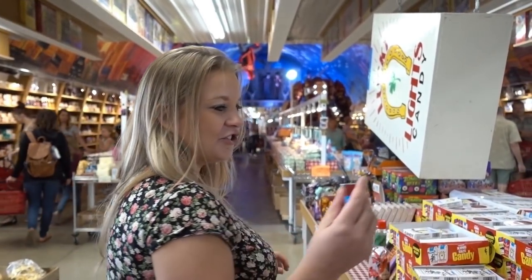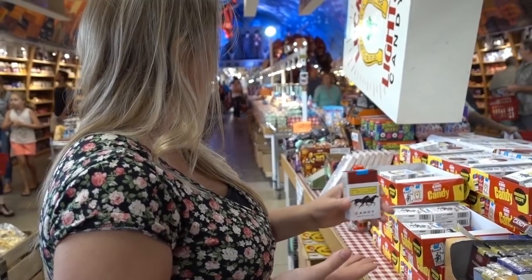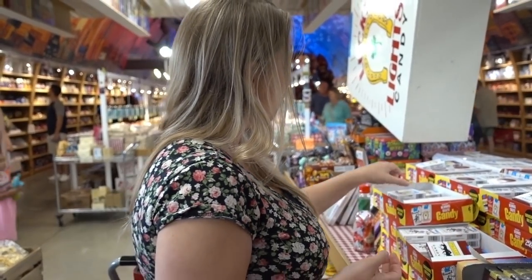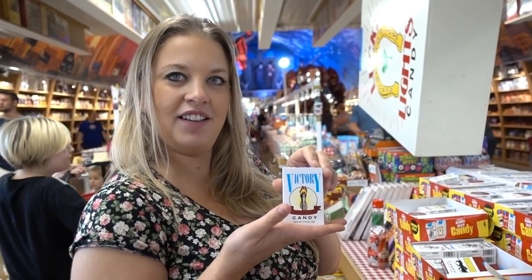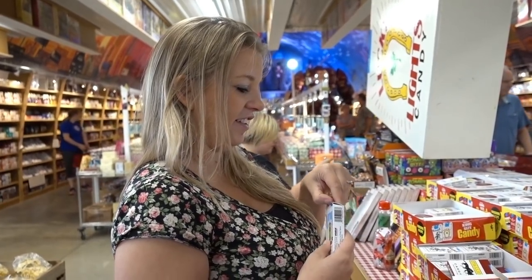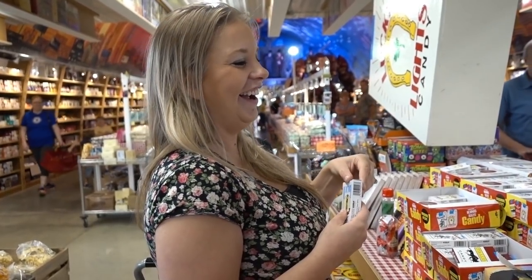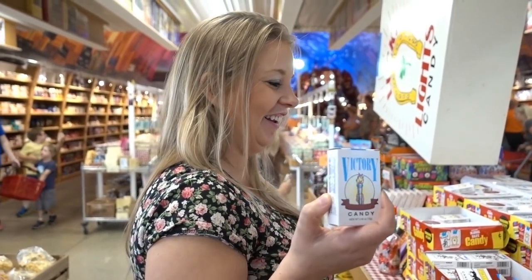Oh, you want to play some cards? Just kidding, it's candy. Or is that the cigarettes? Oh. Those are candy cigarettes. That's weird. They used to have those when we were kids. I've never seen these in my life. Kids, smoking isn't cool, but here's some candy. Hey kids, this will hold you over until you're legal.